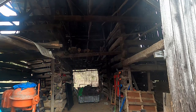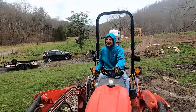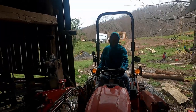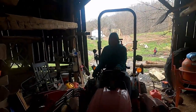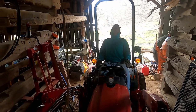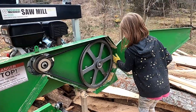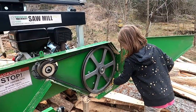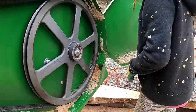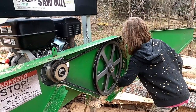Fit in there now. Let's see. When it cuts the wood, the blade is spinning this way, and what it's supposed to do, Clara, is shoot all the dust through those holes. That's why it falls out that side. But if the hole is blocked, what's going to happen? It's going to be all dusty inside. So make sure all that's clear.